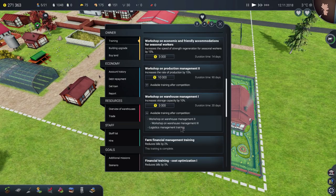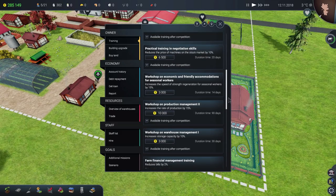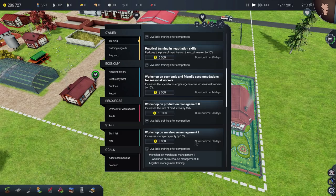Logistics management training. I wonder what that does. Workshop and warehouse management 2 and 3 are just going to be the storage capacity going up. Logistics management training. What's that? Stuff gets here quicker? Stuff arrives quicker? Or we ship our goods around quicker? Maybe the people walk a bit quicker or something? I do not know. I'm tempted to get that now just to find out what logistics management training is. And it's only 30 days. It's 1 month. So it'll be sort of mid-December by the time this happens.